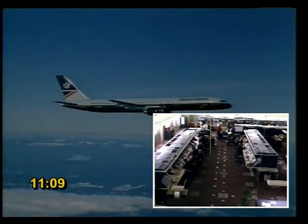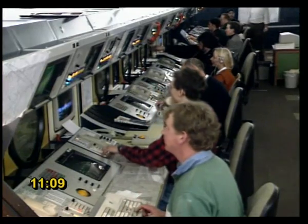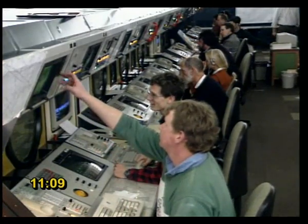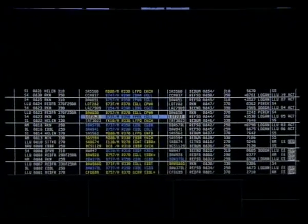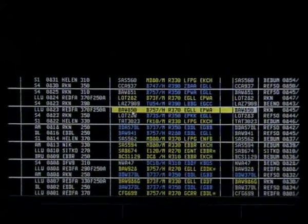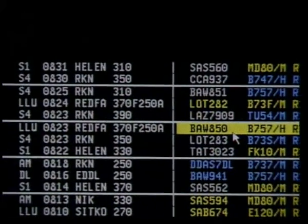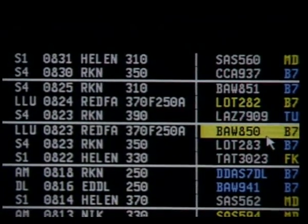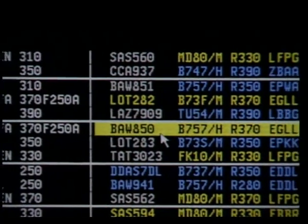The computer system at Maastricht is now activating the flight plan for Speedbird 850, and basic flight progress strips are printed. All necessary flight data is displayed on the planning controller's monitor in the Delta sector, the entry sector of the flight. Due to certain elements of this film requiring simulated data, please ignore this time difference at Redfer.